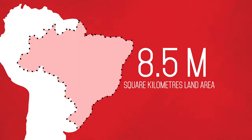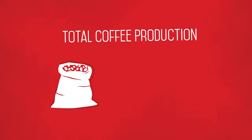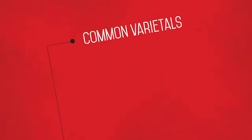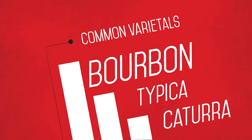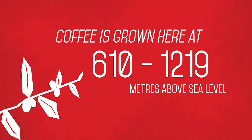8.5 million square kilometres of land in Brazil. It's a big place. It's as big as most continents. It's, of course, the biggest coffee producer by 33%. It produces 49 to 51 million bags per year, which, trust me, is a lot. Common varietals are Bourbon, Typica, Caturra, Catuaí, and there are a lot of different varietals going on. Coffee is grown fairly low, 610 to 1200, 1300 metres above sea level.